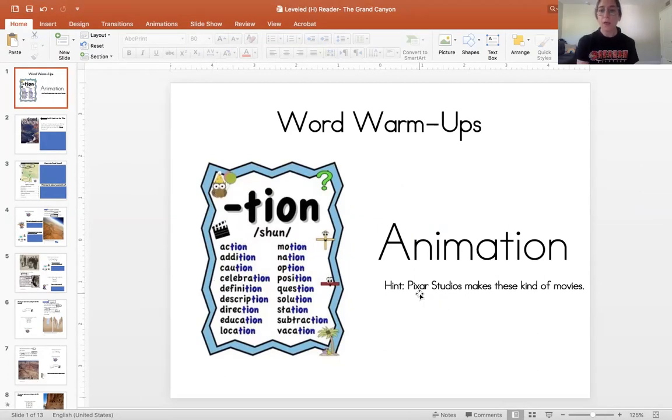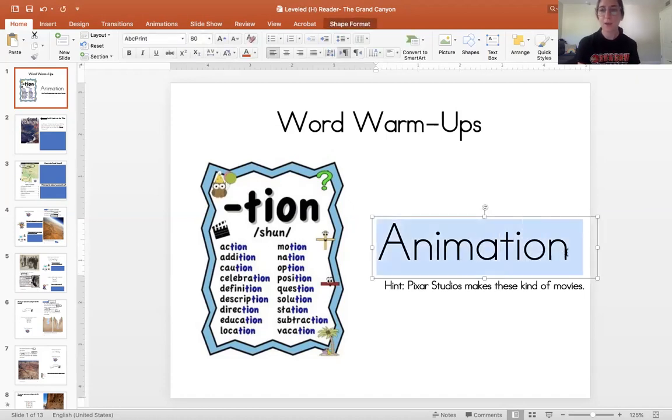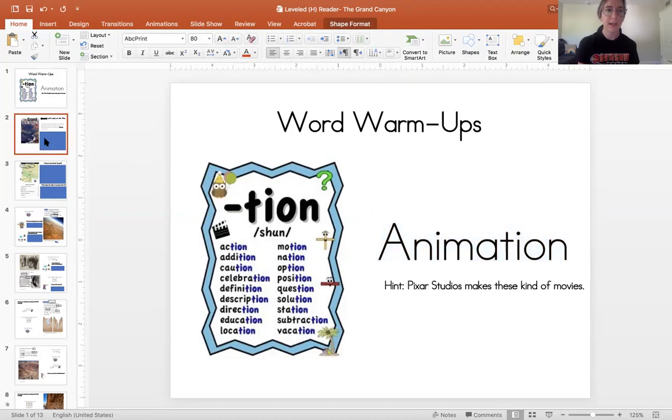Okay, our mystery word here is animation. Okay, Pixar Studios makes these kinds of movies, so I'm sure that's a word that you have heard before. So that shun ending are the words that we're going to see throughout our story today.